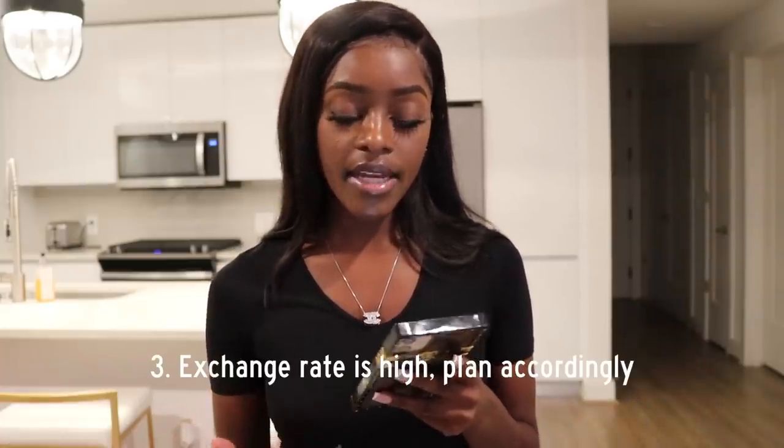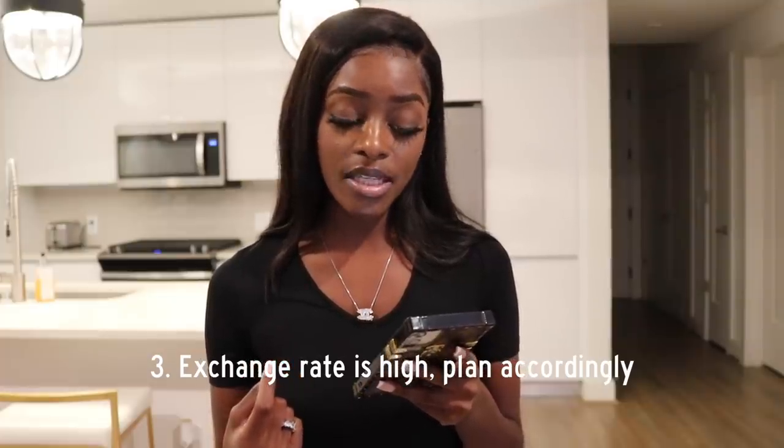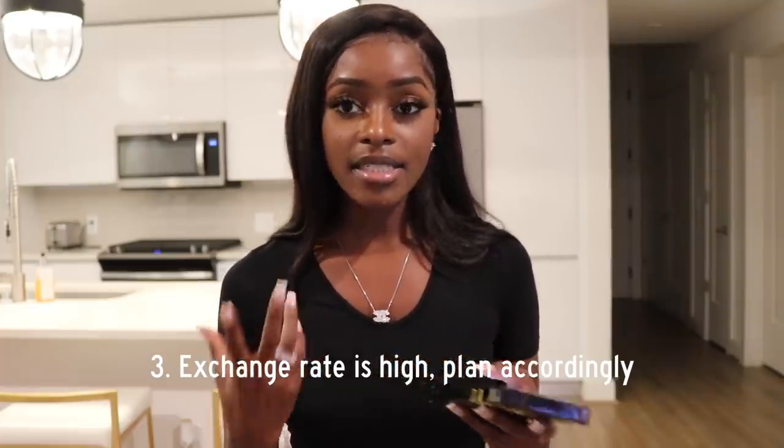The exchange rate at ATMs is really, really high out there. It was like 8% or something like that. But I did have to use it at some points to get cash out. I would recommend getting cash out at the airport in the United States. I got cash out, I think we were in Texas, and then used that throughout the trip because they really do like US dollars there. You don't have to have pesos.